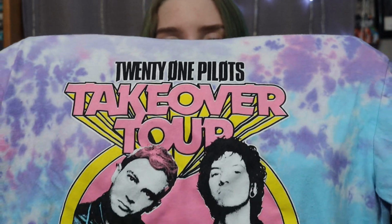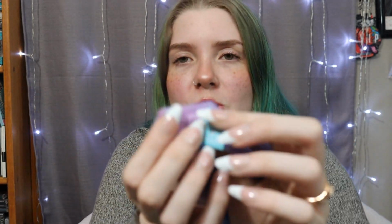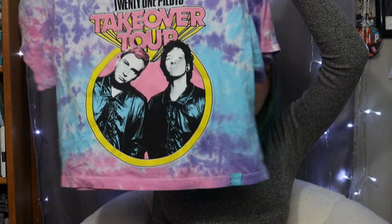It does say 21 Pilots Takeover Tour, and then you have Josh and Tyler there, and I like how they decided to color them in the little middle there and make this big graphic. I'm a huge sucker for giant graphic tees, which is what I viewed this as. I forgot to mention they do have, I guess, the little embroidered tag. Technically it is actually on the bottom of the shirts. This is very similar to the ones released during the live stream concert and all of that merch as well. So this one has the little Scaled and Icy trident logo in the corner there, so they do have that on all the shirts, I'm pretty sure. We'll double check as we go, but this was one of the things that I ended up getting, and I'm really happy with that purchase.